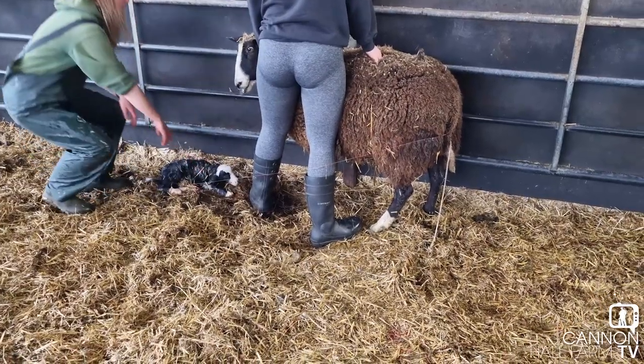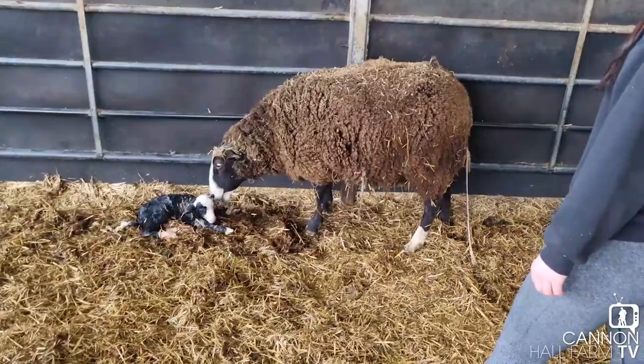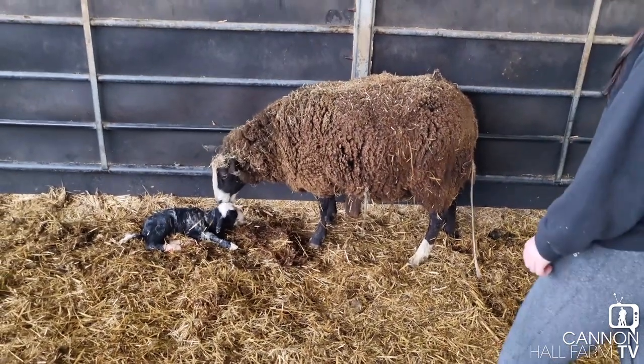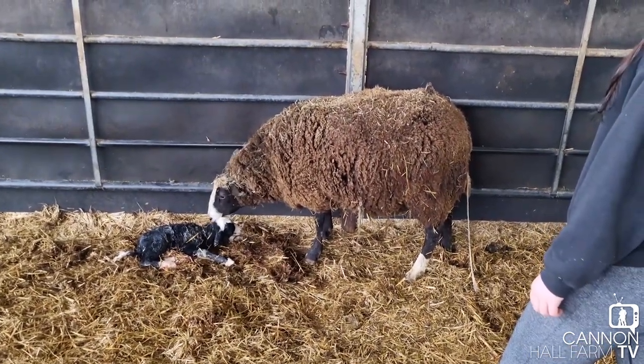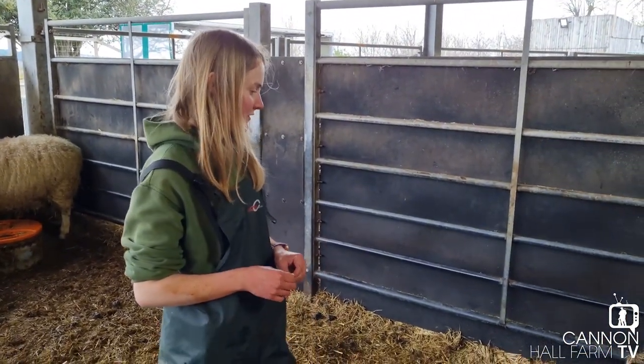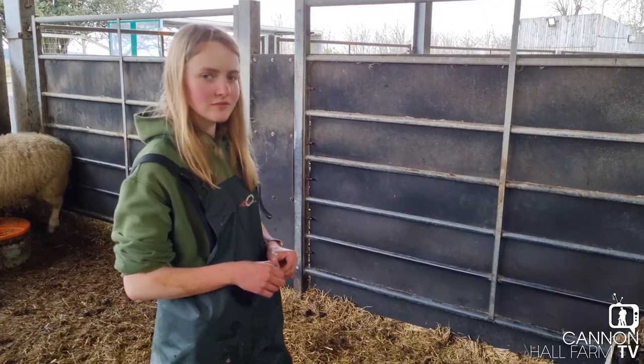There we go, tongue's going. And I think if we just let her go... So, she's happy with that one. Another big Zwartable lamb. They can have big lambs, these, but I think that was a good job you helped there, Charlotte. That were a big old head, and I reckon she's probably been pushing a while and not really getting too far.